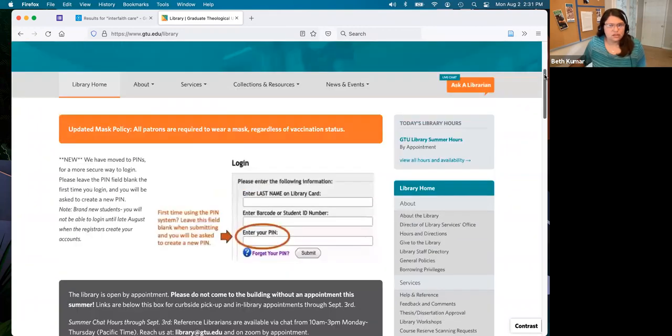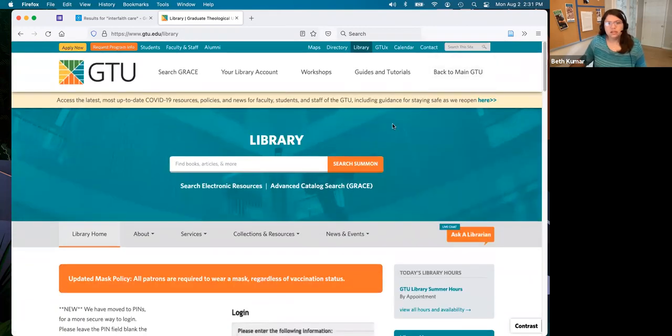Okay, let me go back up here and talk a little bit about searching. So most of you are probably coming to this page because you're looking for materials. You want to find articles and books on your topic. So the middle of the page here is your starting point. We have a few different things here. We have this advanced catalog search, GRACE, which you can think of as the book catalog. If you've been at other universities or the public library, this is the library catalog.